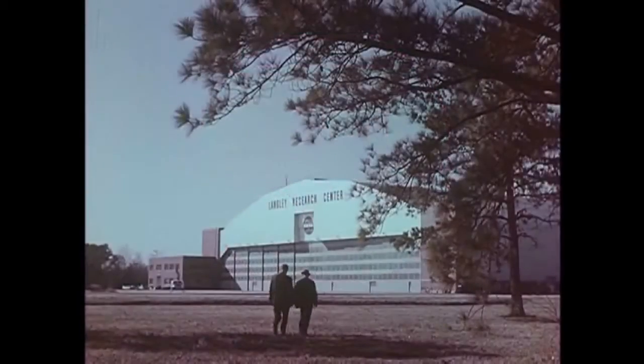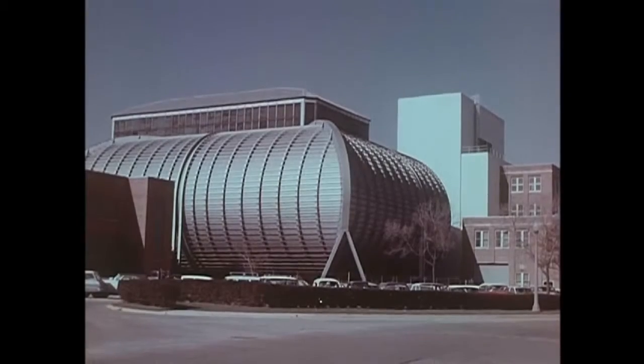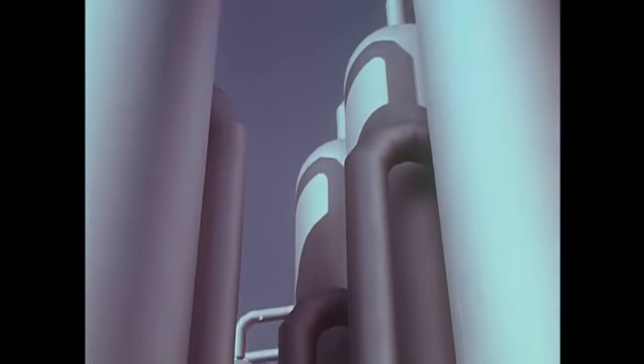As early as 1952, the X-15 aircraft was being conceived by the people at NACA. At the Langley Center in Virginia, they began investigating the unknowns associated with flight to the thinnest edges of the Earth's atmosphere.